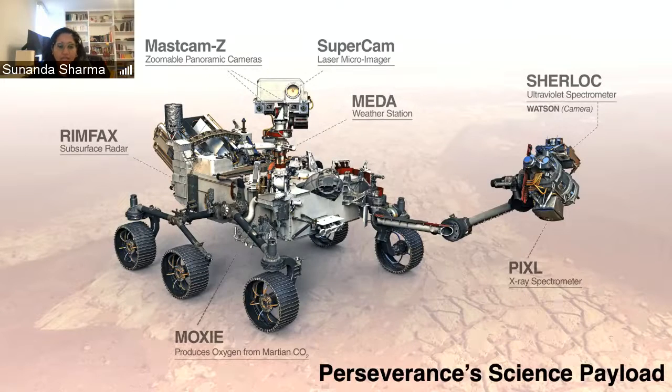Then there's SuperCam, which is an instrument that does imaging, chemical composition analysis, and mineralogy, and it can detect the presence of some organic compounds in rocks and regolith from a distance.